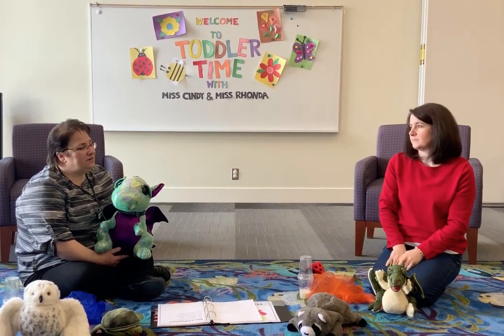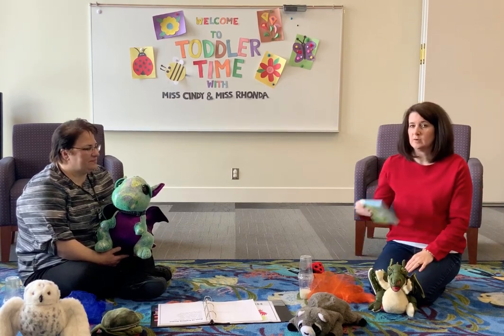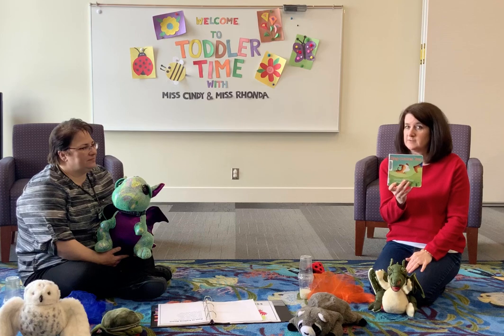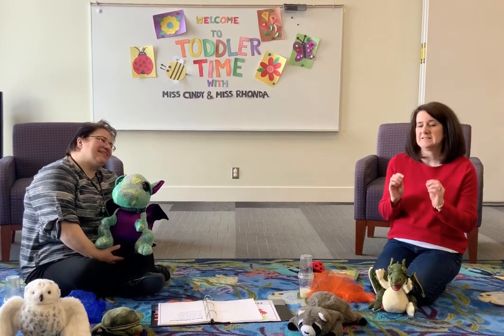Yes, and of course, they're never too young to be read to. That's right, over and over. If you have to read this one book to your child because they asked you to 50 times, keep doing it because that is how they learn. Repetition is key at this age.